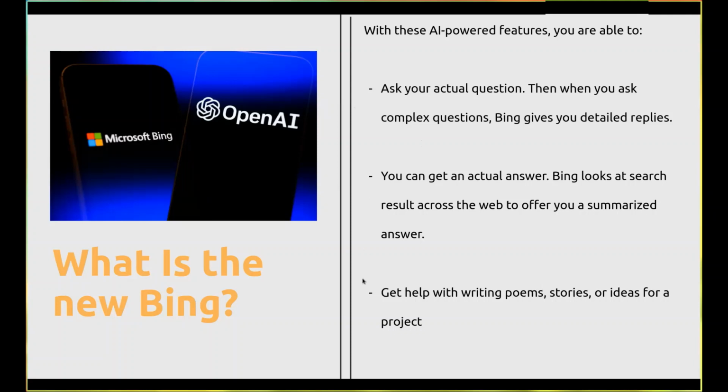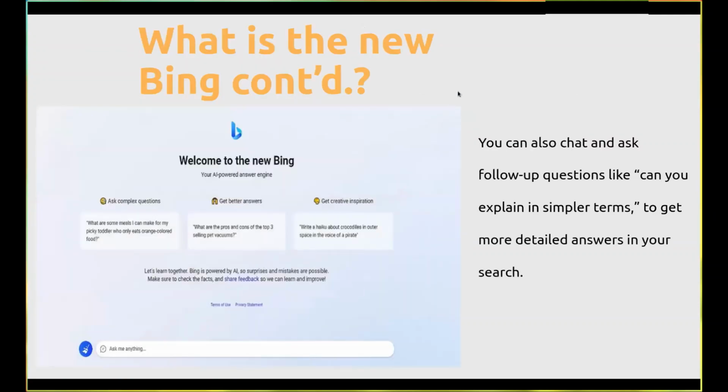It will figure out the answer and give it to you. And then it can also help with things like ideas for a project or stories, things like that. You can also ask follow-up questions. So if you ask a question and you need clarification, you can just say, hey, I need clarification. What did you mean by this? And it will tell you, which can be very helpful.